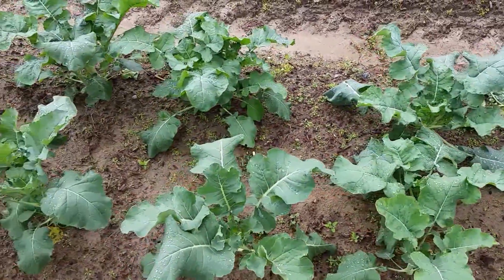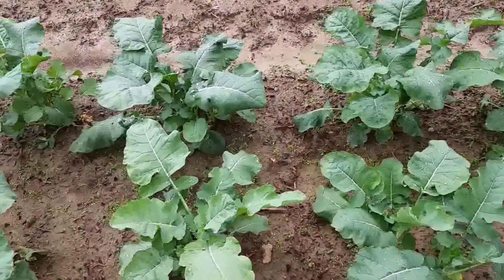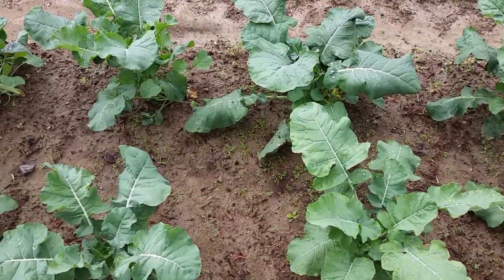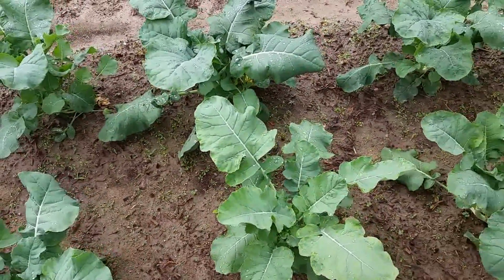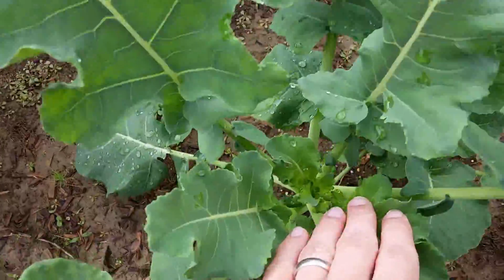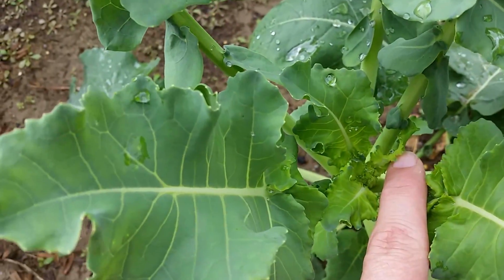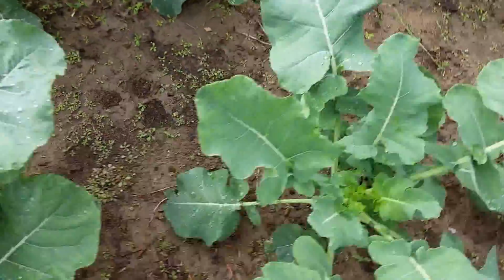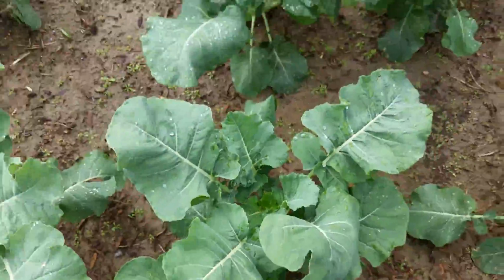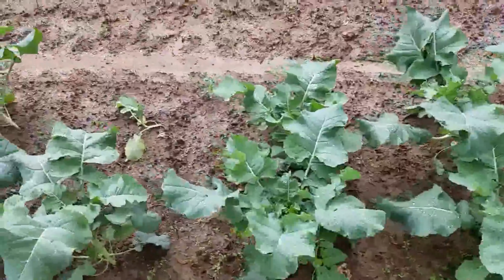This is the broccoli. It's growing really well. I don't know if it'll have time to make heads before it gets hot. It was just so wet that I didn't get these in until like a month after I should have. I don't think there's any signs of heads yet on any of them. Well, yeah, maybe a little tiny one, maybe. Yeah, maybe that's it. We'll see. We may get some of that, depending on if the warm weather holds off or comes on in.